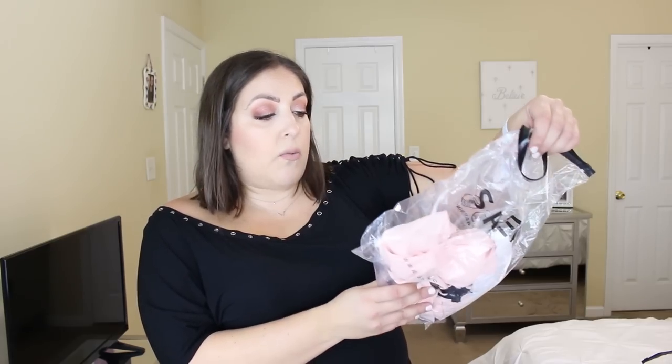So I will show you the pants first. I'm thinking I should probably show you a shirt too, so I can kind of get through this haul a little quicker. These pants that I have on are size 4X, and I'm gonna go ahead and try it on with this shirt, which is a 3X. Okay, so we'll start with the pants.